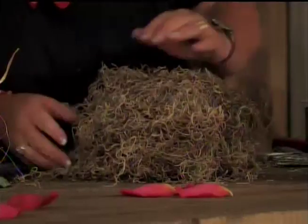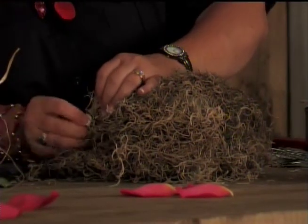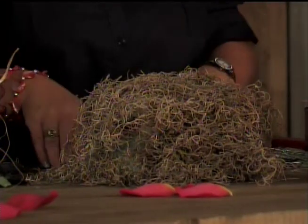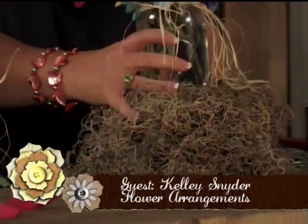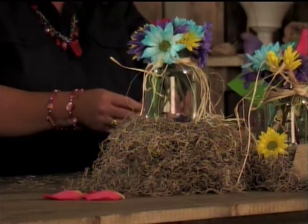Let's see if we've got it looking right. Want to make sure we cover everything up here. And that'd be cute too with the different sizes of jars, pickle jars, olive jars. And then we'll use this one here. And you just stick this one on the top, and see, you have different sizes. You can stagger them. Really, really cute. Like I said, very cheap, very economical, and you can buy any of this in your local stores.